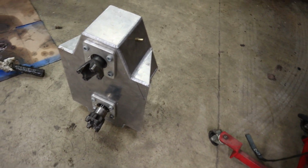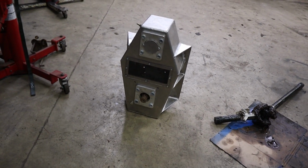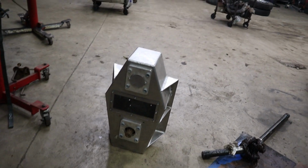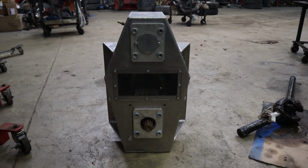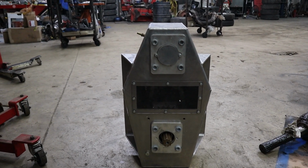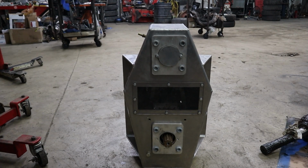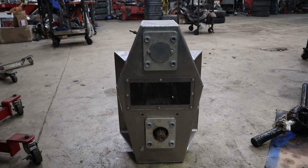This is the transfer case we're gonna have in this bad boy. Chain drive transfer case. So this is actually called a tombstone transfer case. I presume it's because it kind of is shaped like a tombstone, but it has a chain in there, and you got that little inspection cover. You can see there's a single drive cog chain in there, and this case is actually 3-to-1 ratio.